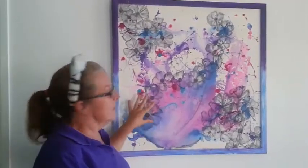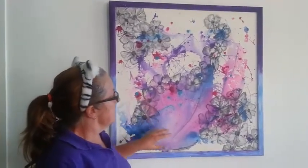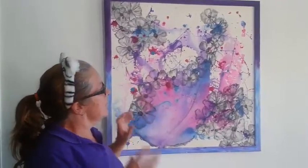I'd recently found charcoal, never used it as a medium before, and got very excited about it, and then from there it developed into this. And when I did that, it was like suddenly I realised I could do art.